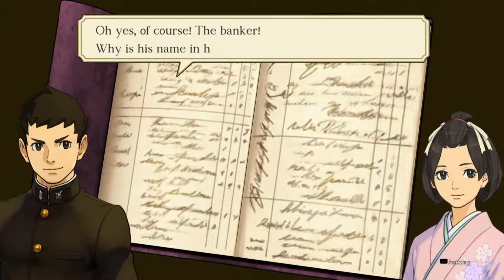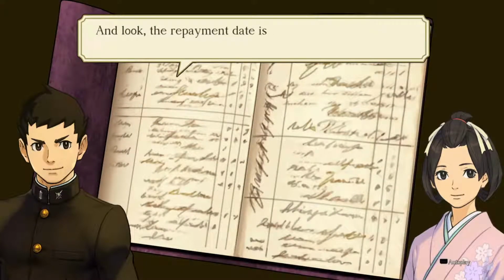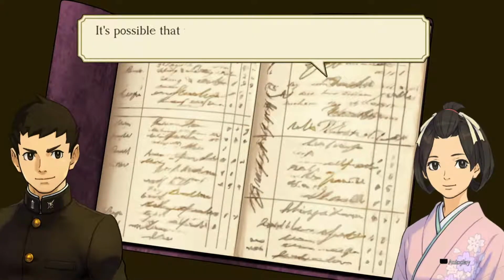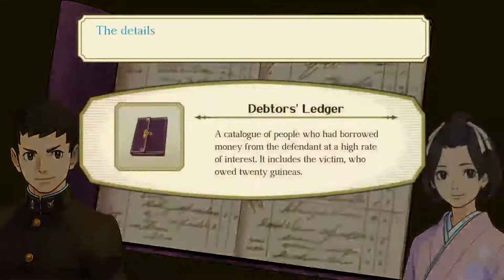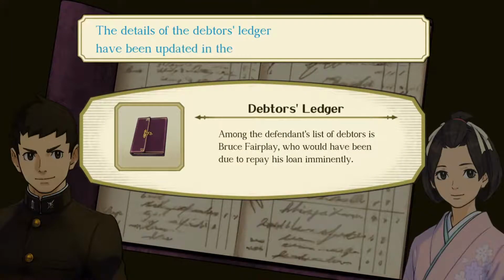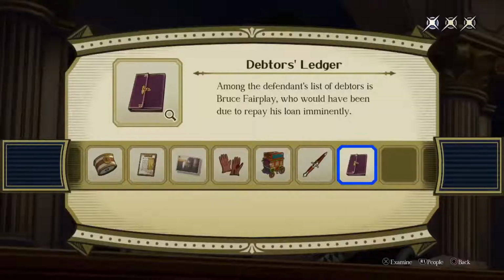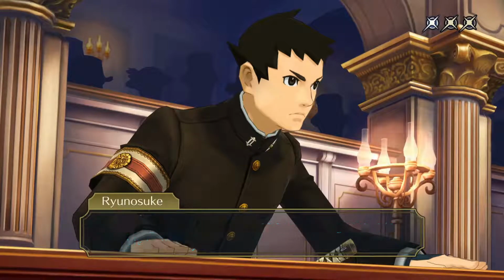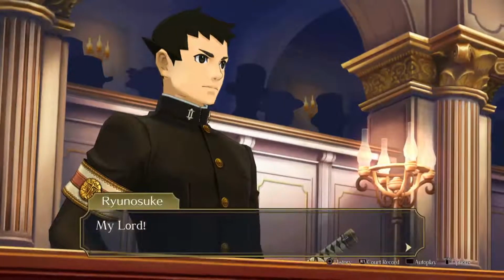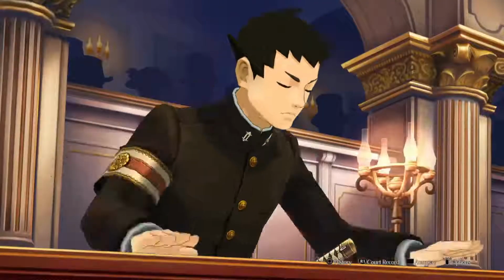Oh yes, of course, the banker. Why is his name in here? He borrowed 20 guineas, did he? Now look, the repayment date is fast approaching. It's possible that this is just a coincidence, of course, but this could be very useful information. Good thinking, girl. No wonder you do this for a living. And he's a banker, so he really shouldn't be in there, because he should be well off.